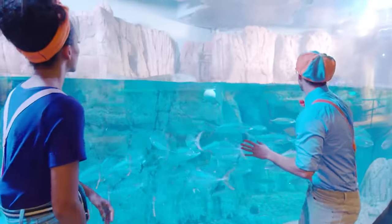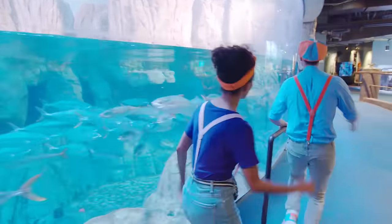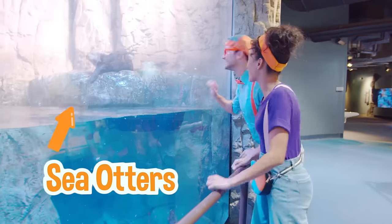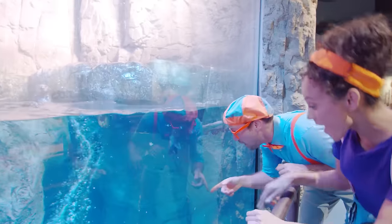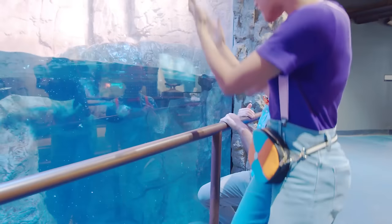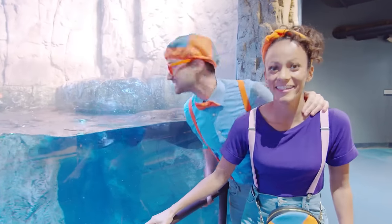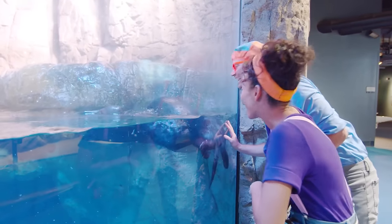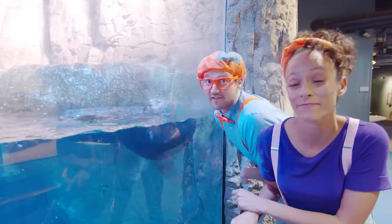Whoa! Mika! Look at it! Way over here! Come on! Do you see what it is? Oh my goodness! A really cute sea otter! Sea otters are so cool! Wow. They're in the water! Water and on land. And their fur is really, really dense. Oh, look, they're snuggling. Oh, they're so cute. I wonder if they're best friends. Like us.